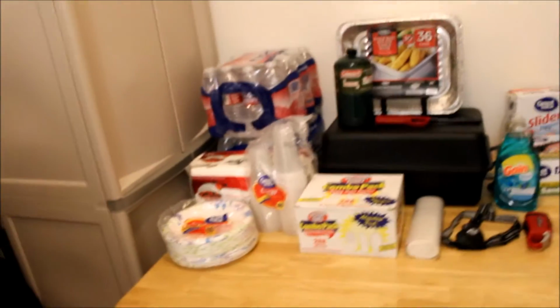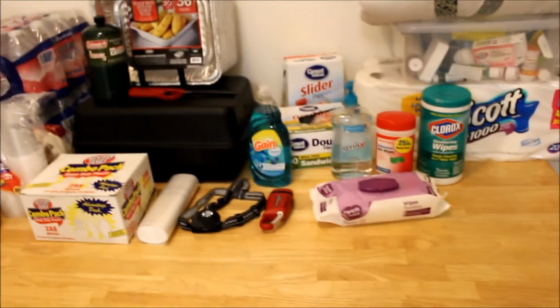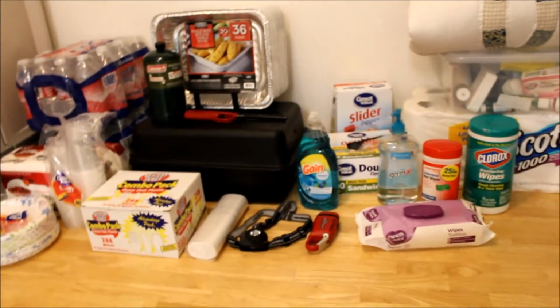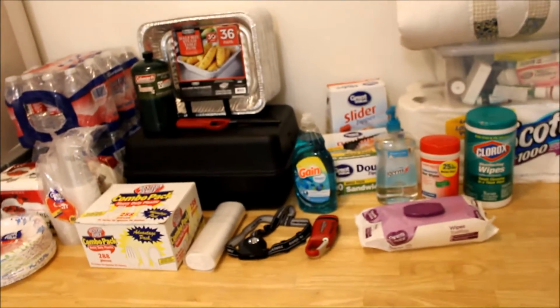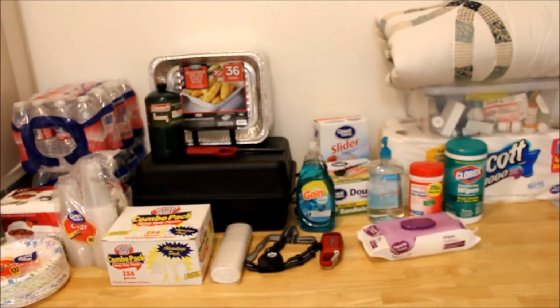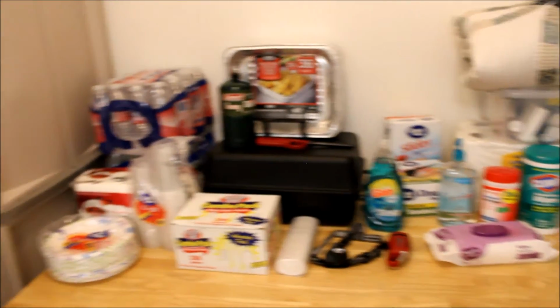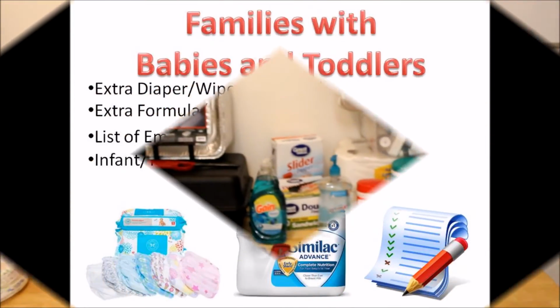It doesn't need to be expensive. Look, this is picnic stuff, grilling stuff, stuff in your house. It's all just extra stuff you need. Anyways, just get a little bit extra and keep it on hand, because you never know what's going to happen. A lot of people say, oh, it'll never happen to me, and then bam, you're like, oh my goodness, why didn't I prepare? So there's my little tip for you. These are things I have in my house extra on hand.